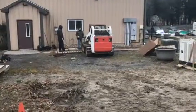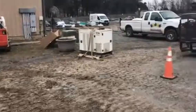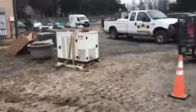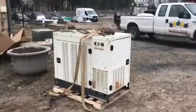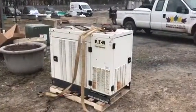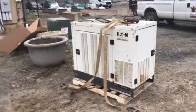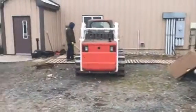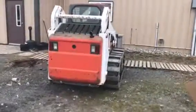Today we are actually replacing a generator for a local landscape company that blew up. This liquid cooled model actually blew a block heater hose, leaked out all the coolant, and locked the engine up. So today my guys are putting in a new 20 kW for them.